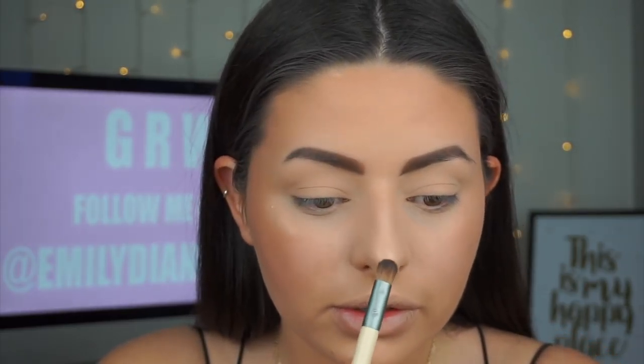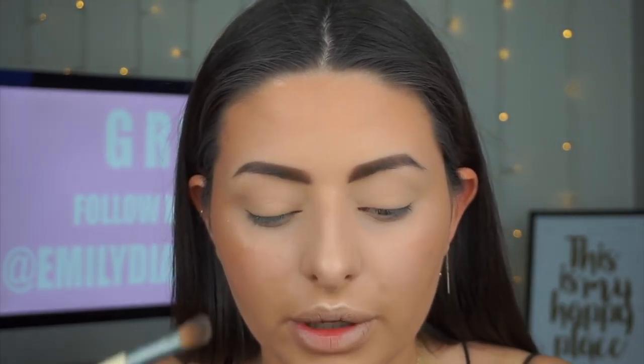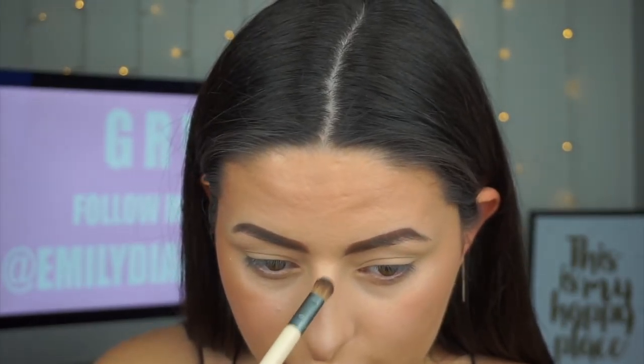And then I'm just going to take the brush that I use for my eyebrows, and on the other end of this, it has like a shader brush. So I'm going to take that and just dip into theBalm Mary Luminizer and apply this to the tip of my nose. And then to my Cupid's bow, and then also a little bit down at the bridge of my nose. And then that is my highlighter done. I feel like I'm looking sufficiently glowing now.